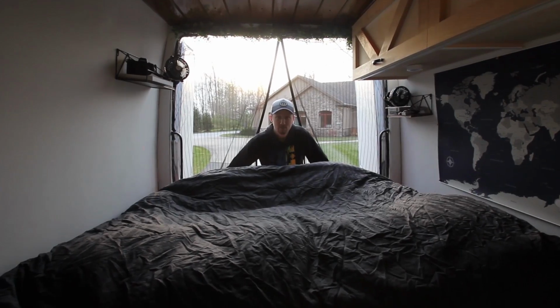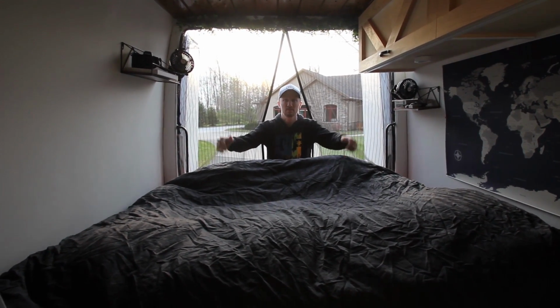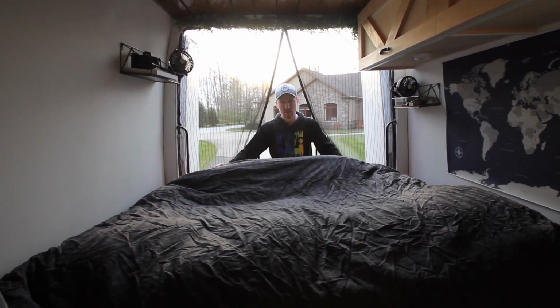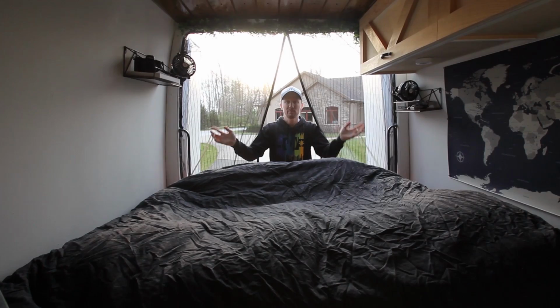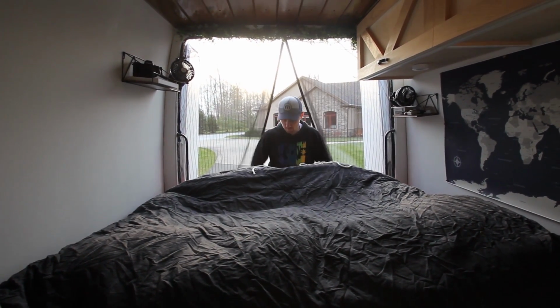So like I said, the bed is multifunctional. The back of the bed also lifts up this way. And it also lifts towards me in case you want to look out the back of the van. Or this goes up if you want to relax and look inside. So on the side here, you got these little ropes.